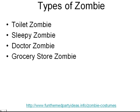Grocery store zombie. I don't know if you've seen many zombie films at all, but this tends to be one of the first places they always tend to strike, is the grocery store. Nurse zombie, pretty much for the same reason as doctor zombie above.